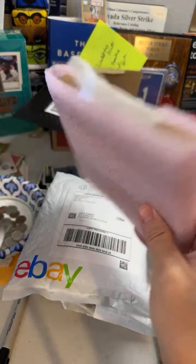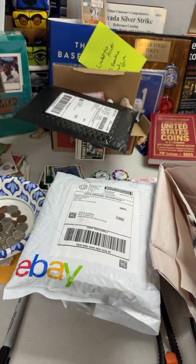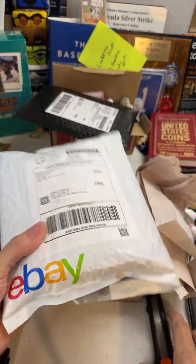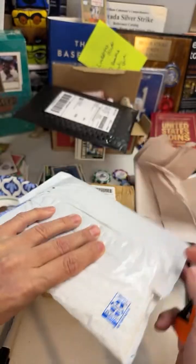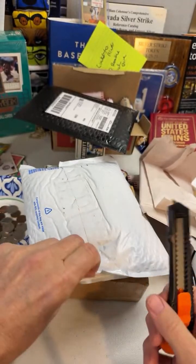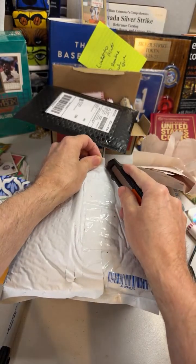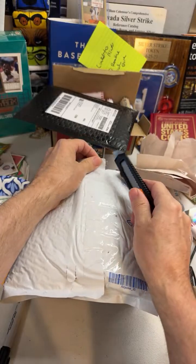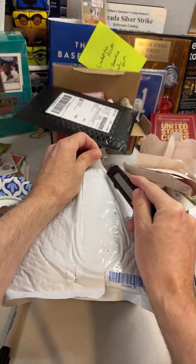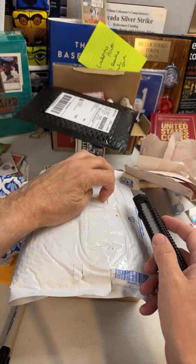Anyway, so this is an unopened package, 2009 coins. I recommend you get as many as you can. I'm hoping this is the 1977 United States Mint sets. 1977 has a very low mintage dollar. It's the second lowest in the entire series. It was made for circulation. Nobody was really circulating the Ikes, but let me see if we can get into this without cutting anything.